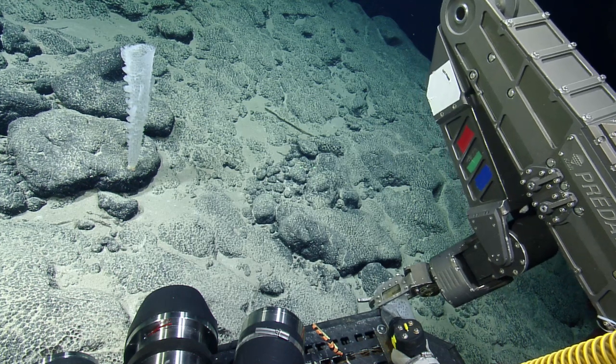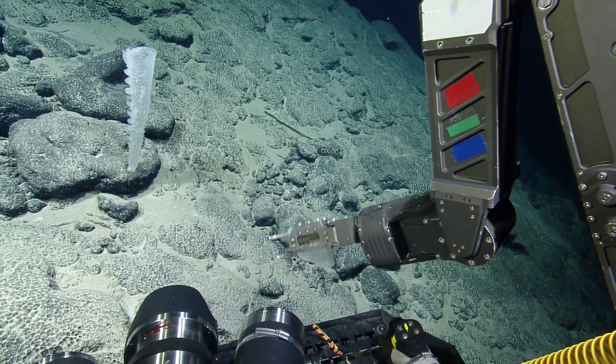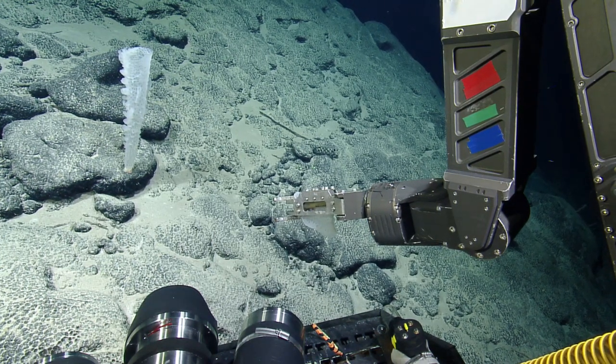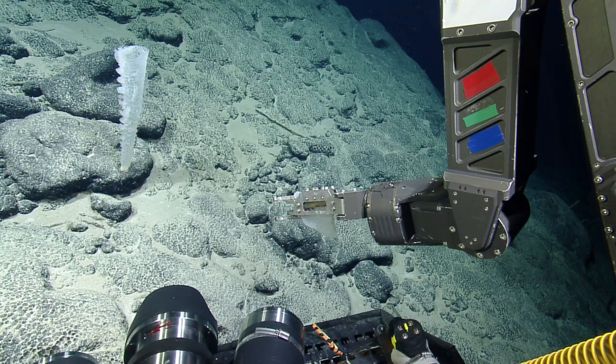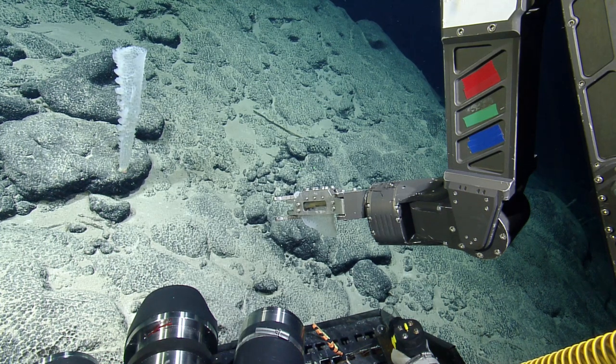I think it's kind of big, huh? Yeah. All right, let's do a bio box. Yep, let's just put it in with the Chrysogorgia, then on the in lambda. Lambda forward. Glad we didn't lose it. Yeah. Good catch.